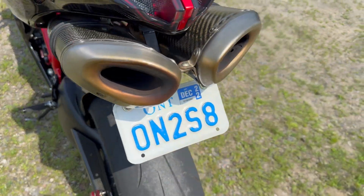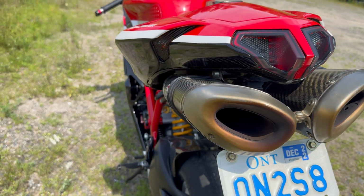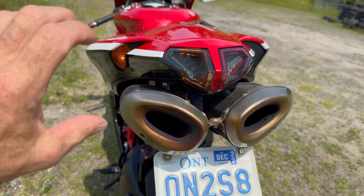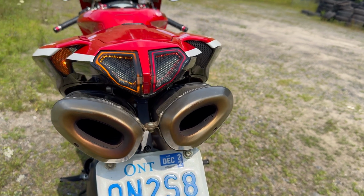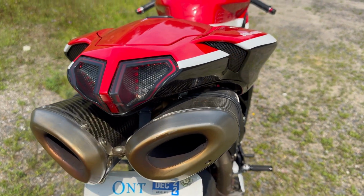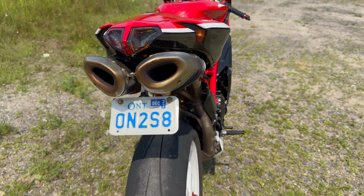It looks pretty good. In the seat, it used to be vented, so this was open, but now you have this aftermarket kit which has the indicator inside of it, which looks pretty darn awesome. Now on the other side, looks pretty good. Same thing, looks awesome. Blinky blinky, very nice.